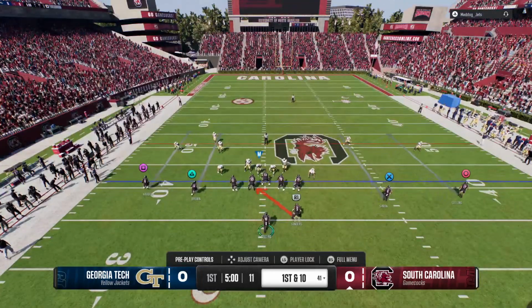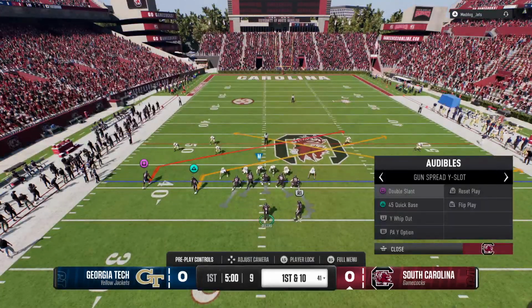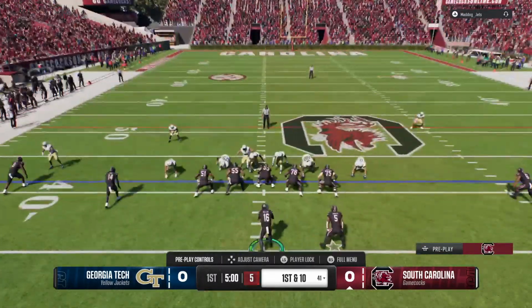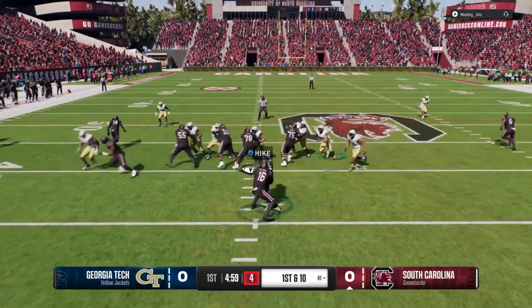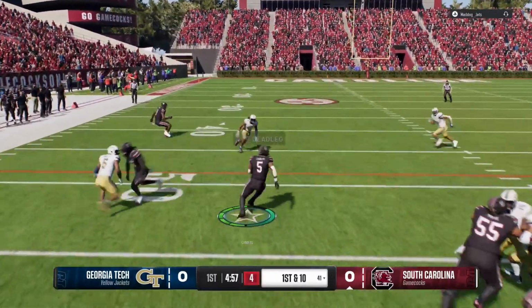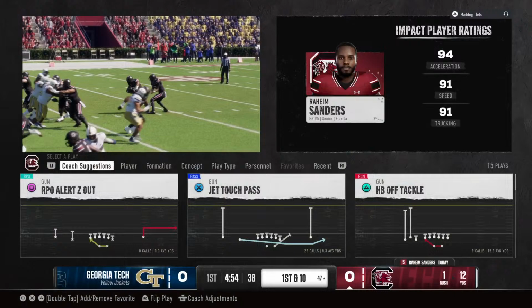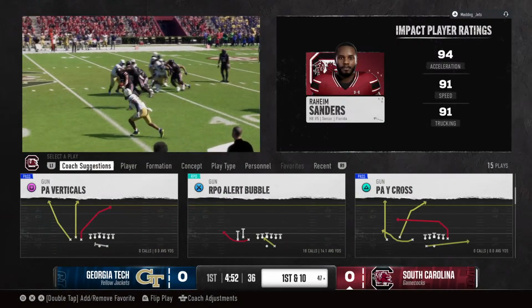Offense set on first down. They'll run it from the gun. Really nice run there. Good, solid pickup, and they'll move the sticks with a first down.